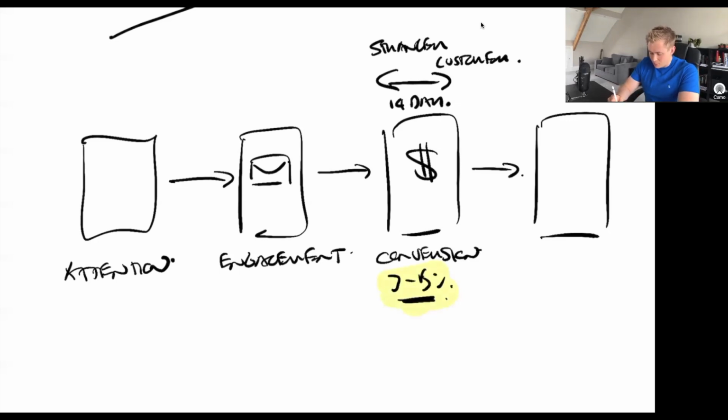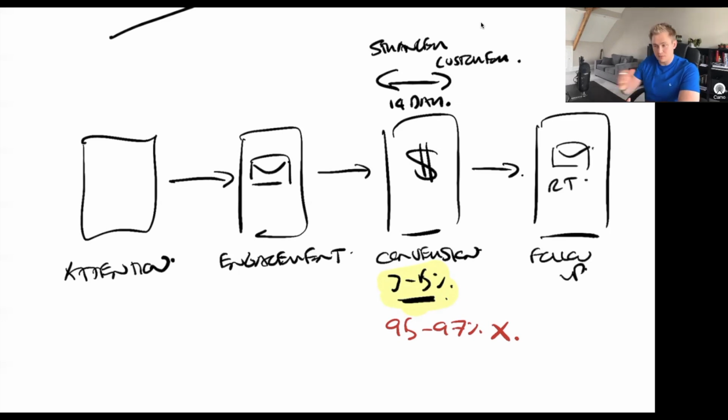But most of those people, 95 to 97% of those people, say no. Okay, they don't buy from us. And that's where this stuff comes in, the final stage of making all this work, which is follow-up. Okay, and that's in more emails, it's in retargeting. There's lots of different things. And don't worry if parts of this don't make sense now. They will do as we unpack them over the course of this mini series.